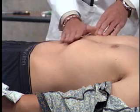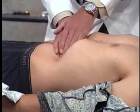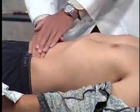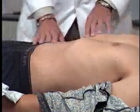So the abdomen in this case appears to be flat, not distended. I see no external signs of trauma. I'd like to palpate all 4 quadrants. Does this hurt you, sir? No. The abdomen appears to be intact.